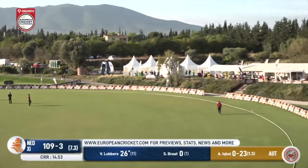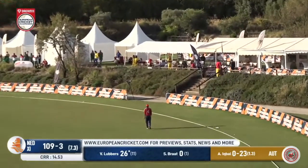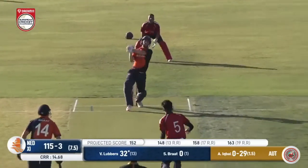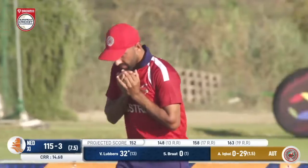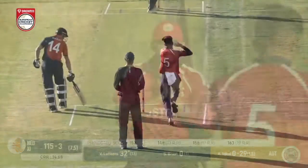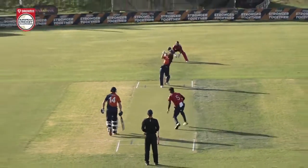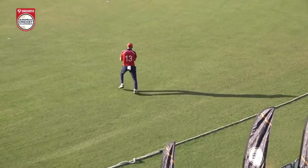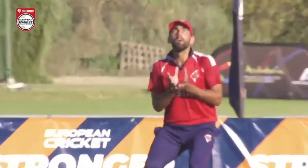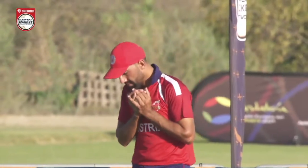Short and absolutely hammered for 4 through third man. Quicker, could be out, is out. Well, that's the end of Victor Lubbers. And Akib Iqbal does have a consolation wicket at the end of his spell, and a wicket that might yet prove pretty valuable. Victor Lubbers gone for a bright 32 off just 14.